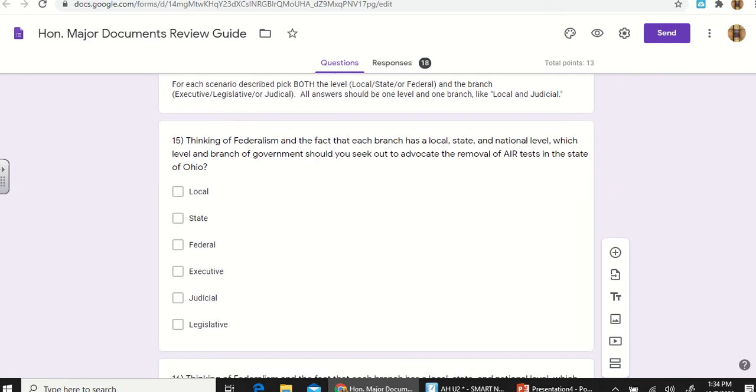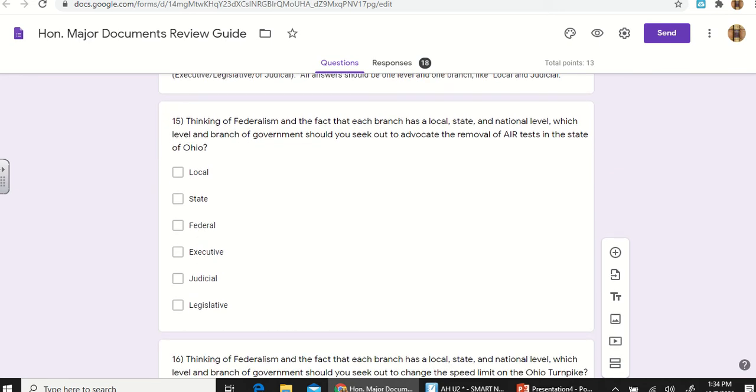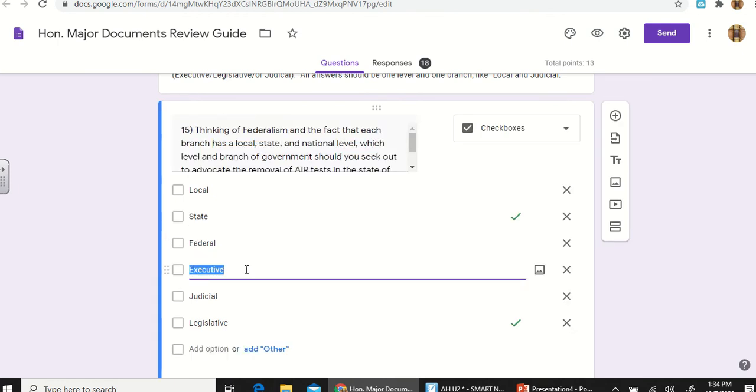This was the one that was really tough, though. Thinking of federalism, you had to name the level and the branch. So is it local, state, or federal? Is it executive, judicial, or legislative? So thinking of this, if you wanted to remove the air test from the state of Ohio, would that be local, state, or federal? That's state. Who would change that law? Legislative branch. So it is state and legislative.